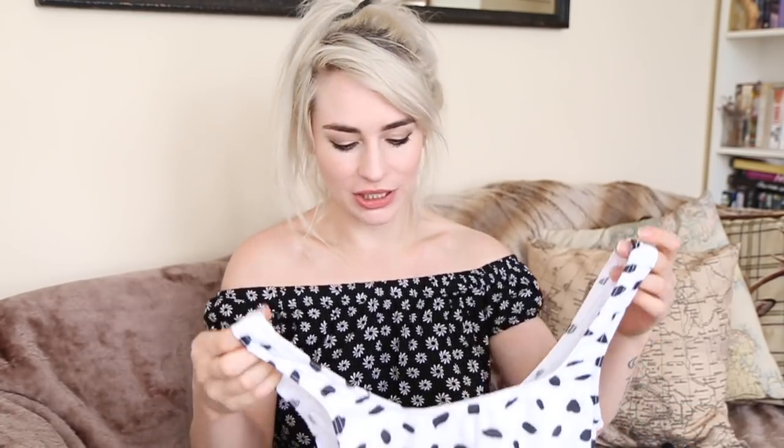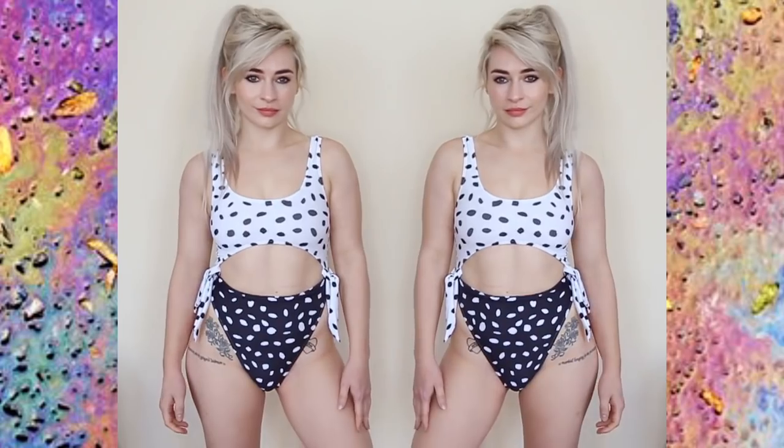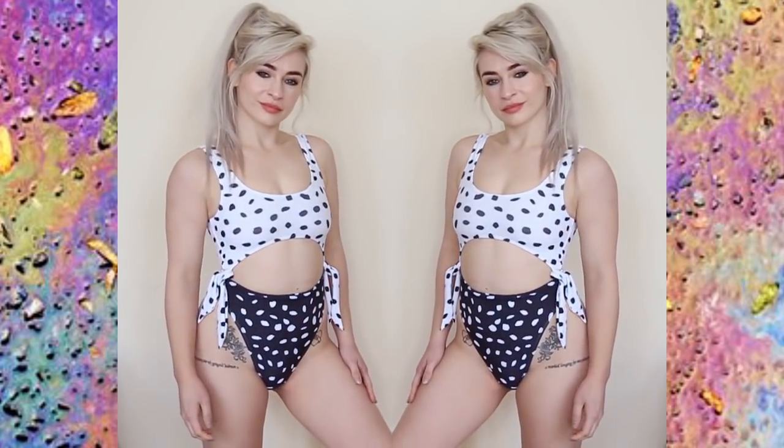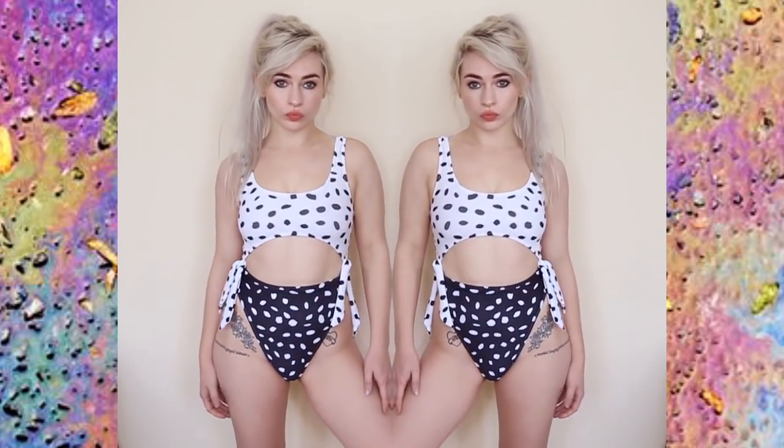So this next one is a good example of that. It's gorgeous. I'm so sad that this isn't how I imagined. It's gorgeous, a monochrome polka dot. I love polka dots at the moment. It's an all-in-one swimsuit, but it almost looks like two pieces just tied up on your hips. I love the white and the navy.